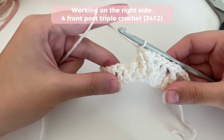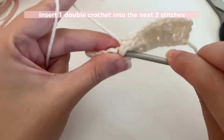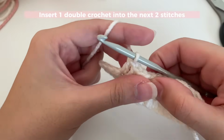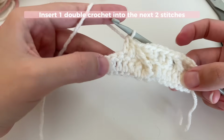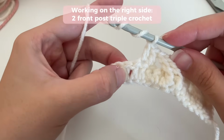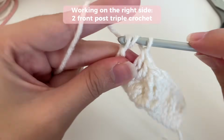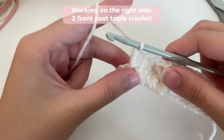And there we go. Now we're going to double crochet into the next 2 stitches. You're just going to double crochet. Now we've got to make, I'm just going to stretch this out a little bit. And now we're going to make this one again over here. So yarn over twice, go into the 2nd front post, and triple crochet. And then the first one that you skipped.